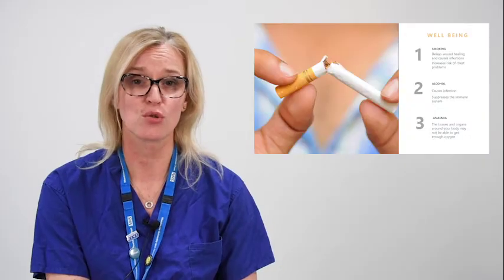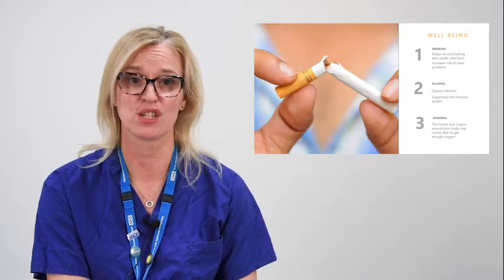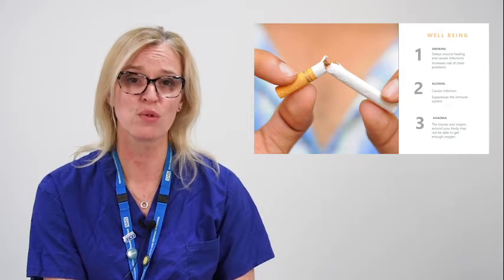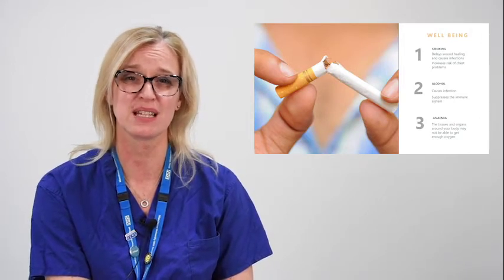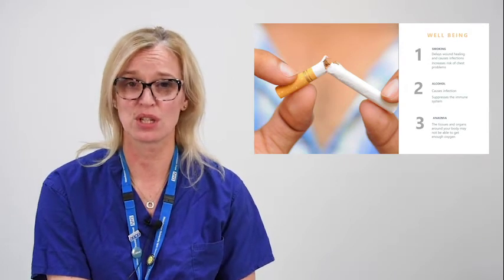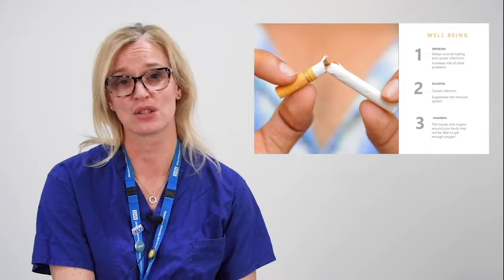I also briefly just want to mention alcohol. Alcohol can depress your body's immune system, and your immune system is really important during the time of surgery to help you fight infection. So we ask all our patients having major surgery to reduce or even stop their alcohol consumption for the whole of the perioperative period. So that means for the next 6 to 8 weeks. If you drink perhaps only 1 or 2 glasses of wine a week, then that doesn't cause a problem.